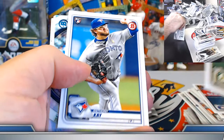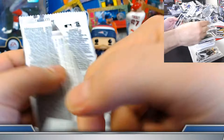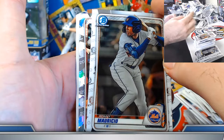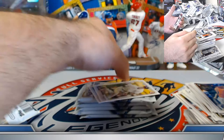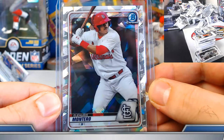Justin Dunn, the top 100 rookie. Atomic Refractor Prospect on this one. Put it on the board. Juarez, Montero, St. Louis Cardinals. Mike L. One Prospect Atomic per hobby there. So we knew that one was coming. All right. Congrats there, good sir.